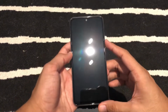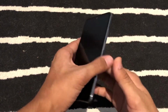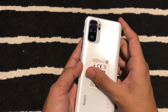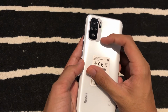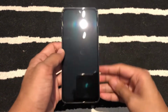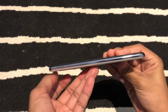Alright, so this is the phone. 6GB of RAM, 128GB of storage, black color for the front part, white color for the back side. It has 4 cameras. The main camera is 48 megapixel, 8 megapixel ultra wide, 2 megapixel macro and 2 megapixel depth camera. So I really take care of this phone. That's why the condition is really nice. Taken care of very well.